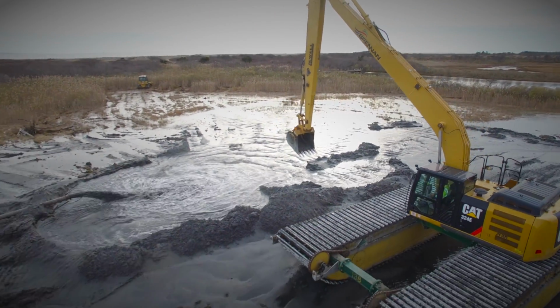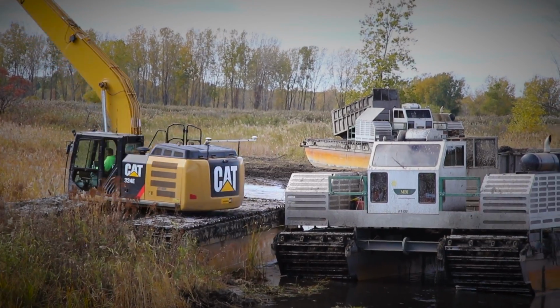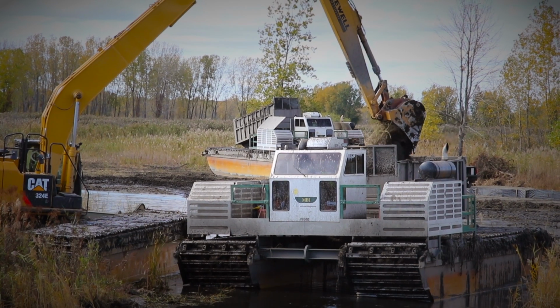Our union operators by far prefer CAT equipment. Caterpillar, because of their service network and the fact that they're located in so many different locations, means that we can go virtually anywhere in this country and rely on a high level of service and good equipment and good people to work with. And so that fits our business model very well when we look to expand geographically.